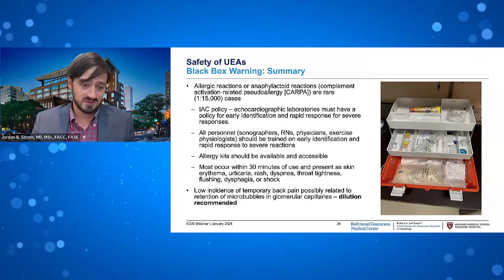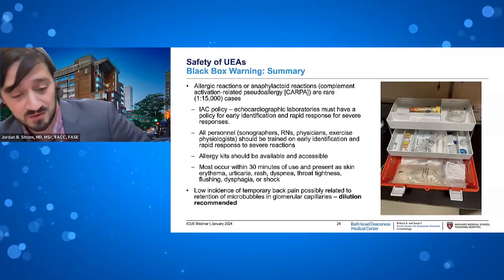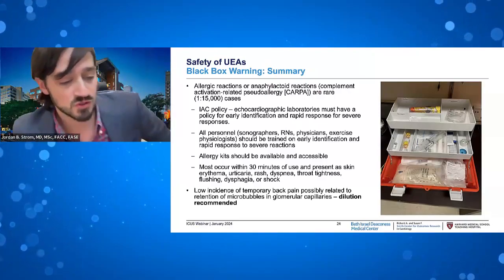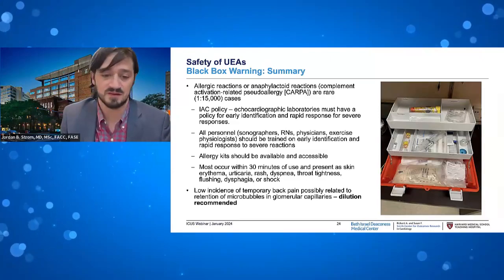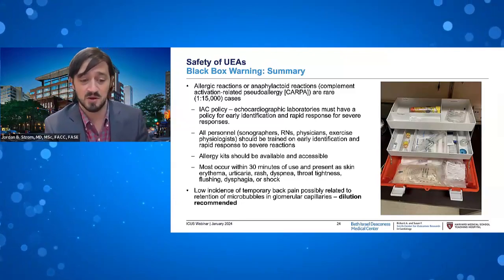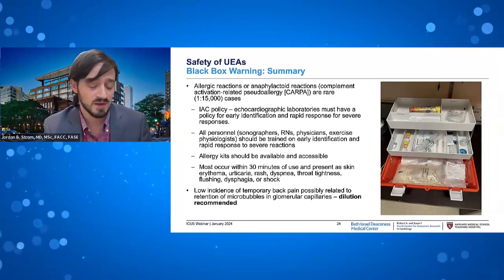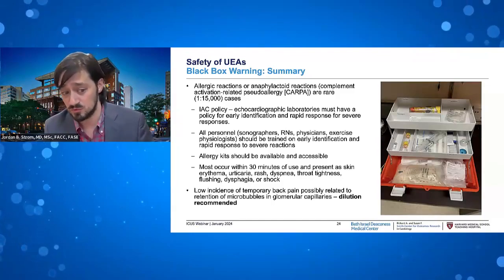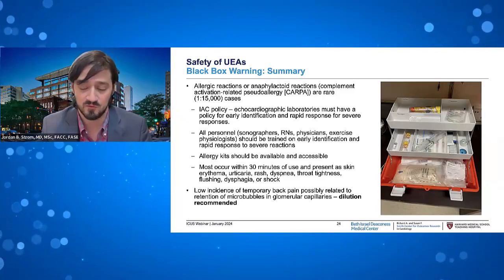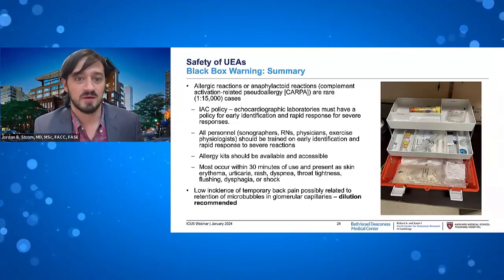There is a low incidence of temporary back pain that's thought to be related to the retention of microbubbles in the glomerular capillaries. For these reasons, as well as potentially for safety reasons, dilution of these agents is recommended. At Beth Israel Deaconess Medical Center, we dilute 1-to-1. We use about 5 mLs of contrast, and then we dilute that up to a total of 10 mLs. We found that this is associated with a reduction in risk for back pain, but it may also be associated with decreased risk for reaction. So in general, dilution is recommended, and we can get to that in a second.